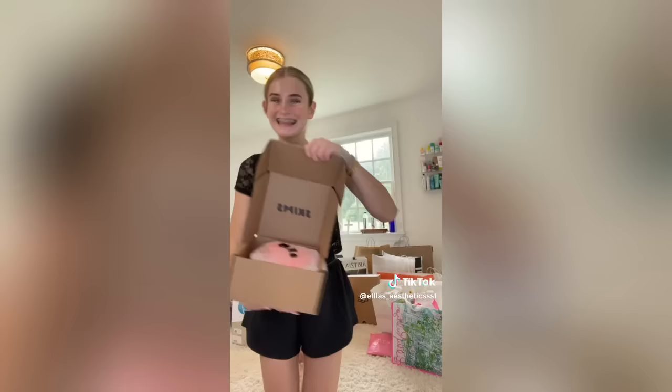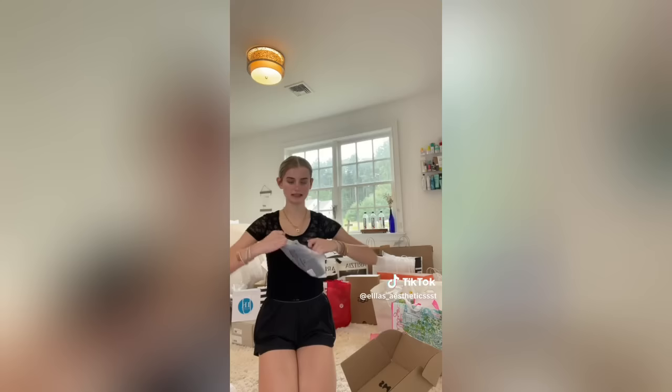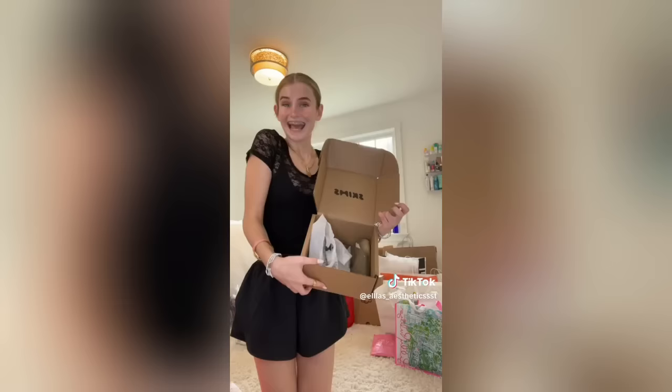And moving on to Skims, I picked up this super cute orange body style that you all saw me wear. Then from Skims, I picked up the cutest top, like, look at that. And that is all from Skims.